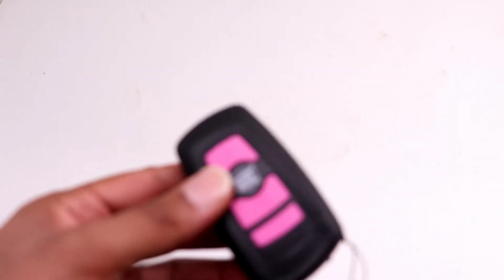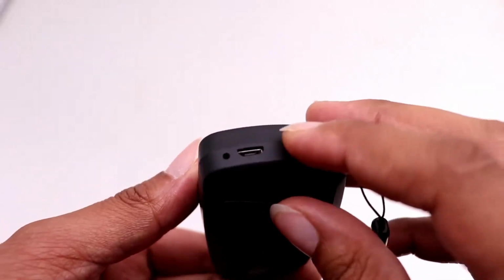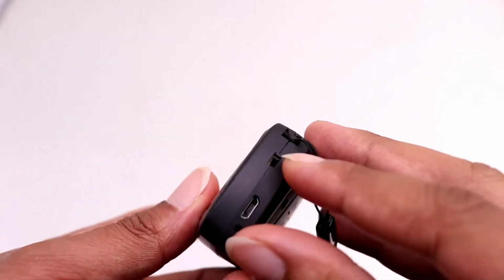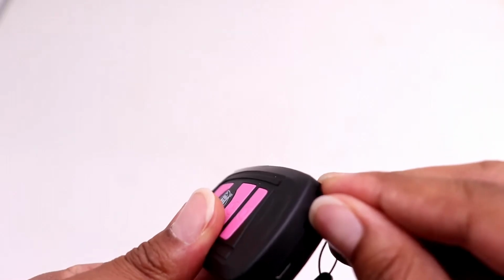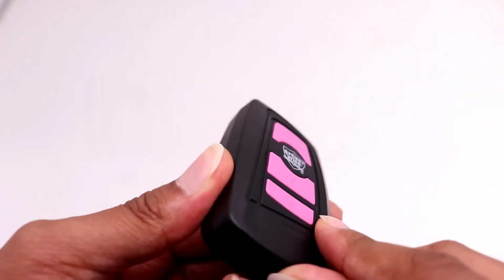Number 12. Car Key Stun Gun. At number 12, we have the Car Key Stun Gun, a compact self-defense tool disguised as a car key. While great for personal protection, its concealed nature and potential for misuse got it banned.